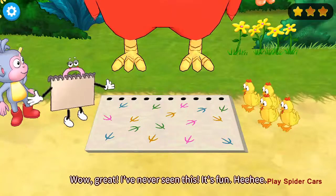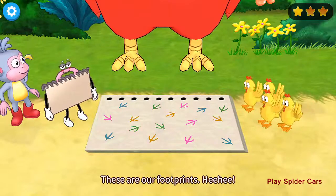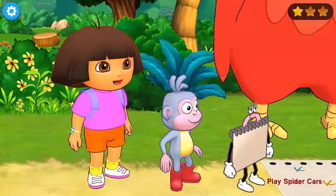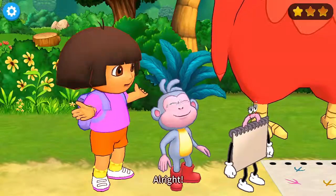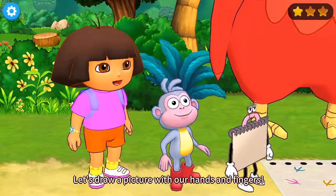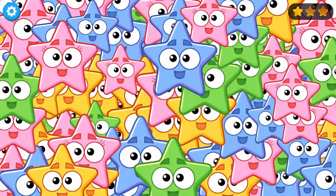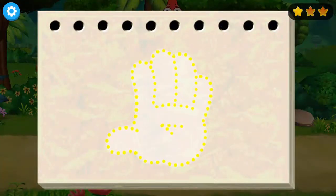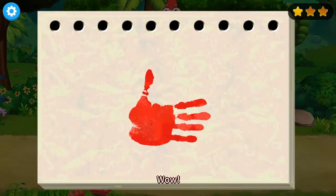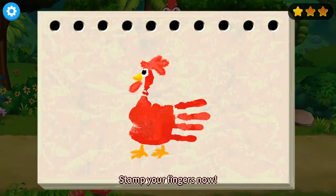Wow, great! I've never seen this! It's fun! These are our footprints! The sketchbook will like it too, Dora! Alright! Let's draw a picture with our hands and fingers. Stamp your hand first. Wow! It's a chicken! A chicken! Stamp your fingers now.